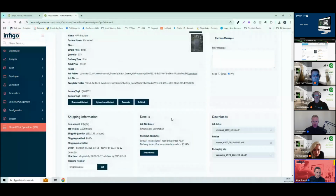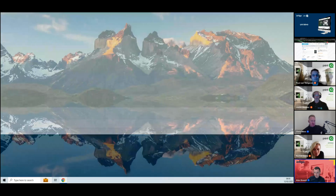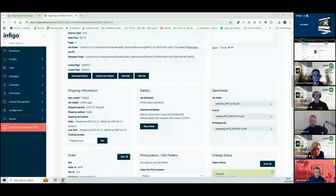There's my artwork file. We put the tracking number in there, and if that was, as Paul mentioned, something provided by EasyPost and it was a URL or a link, that would also come in there. And then an email is also triggered to the end customer, letting them know that that job is shipped, and they can also view that within my account to see the status updates of that order as it comes through. Amazing.